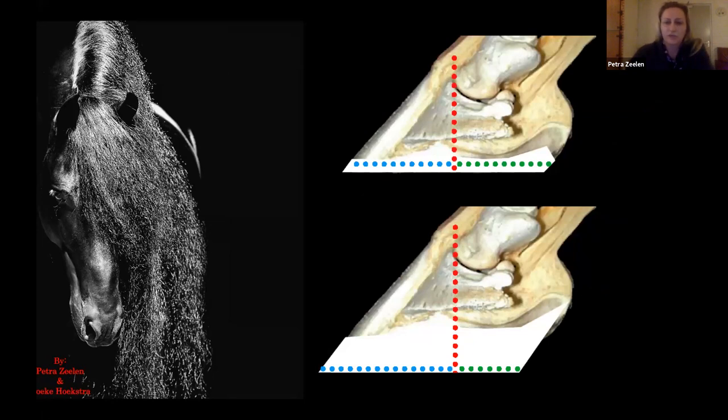So the top foot is a normal foot, the way it normally should look like, kind of. Now, when you grow out the hoof, so after a couple of weeks, you get your farrier again. When you grow out, it lengthens. This would be a normal way to have a hoof lengthen.